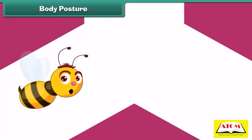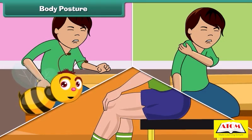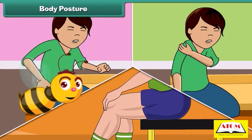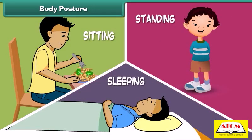Do you know why we sometimes feel pain in our back, shoulders and legs? This happens due to incorrect posture of the body. Posture is the position in which we hold our body while sitting, standing, or sleeping. A correct posture includes standing straight with no bending, sitting by keeping back straight without support, and lying down with a pillow under our head.